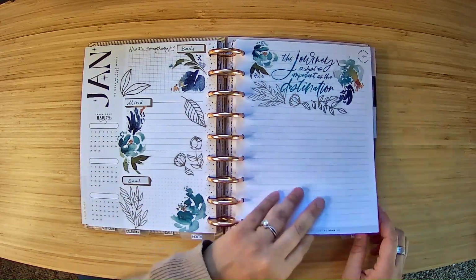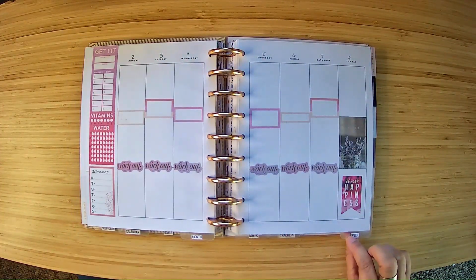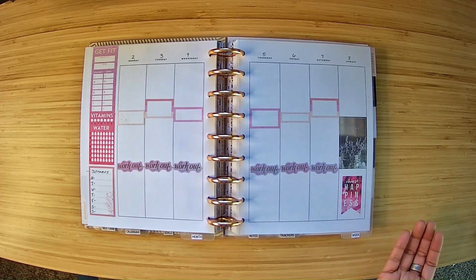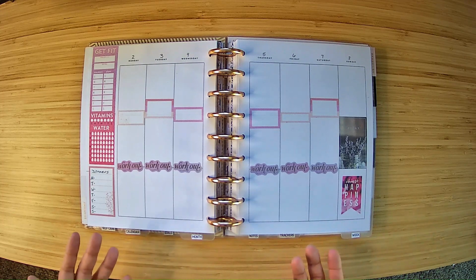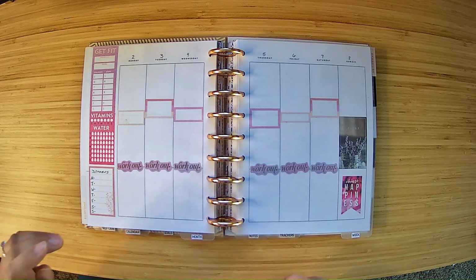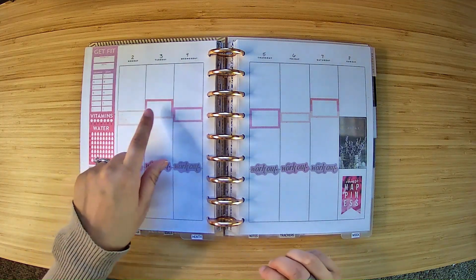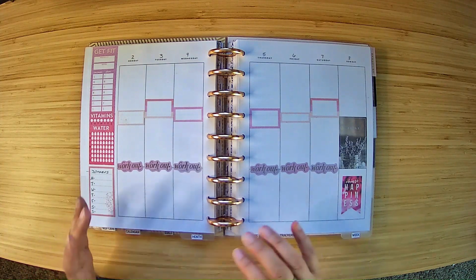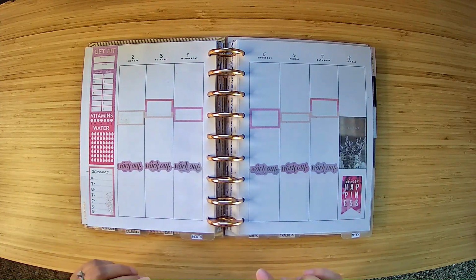And then we're gonna go into my weeks. I do have a week tab here, so I can always turn to my weeks easily, because that's the tab I'm going to use most often, probably. So in here, what I do is I put my appointments in these little squares, because I always have stuff going on, either for myself or the kids or the family stuff.